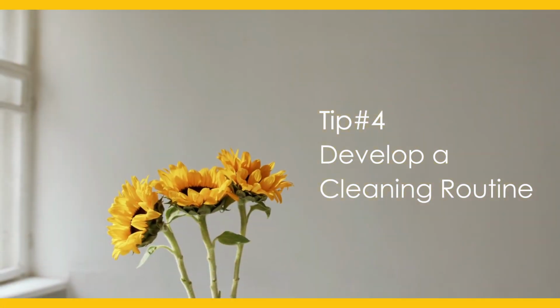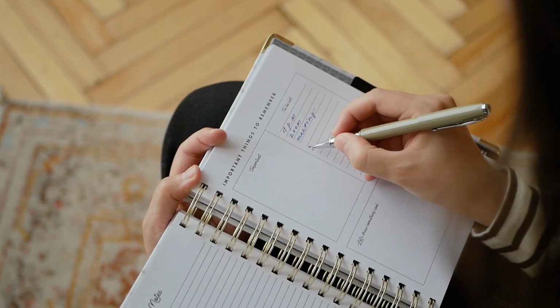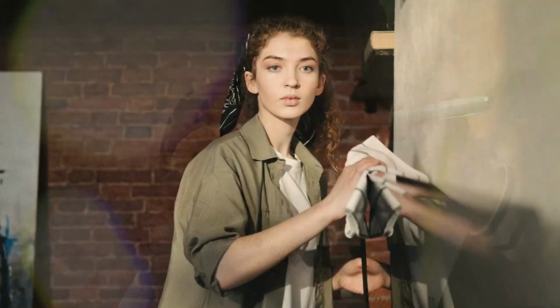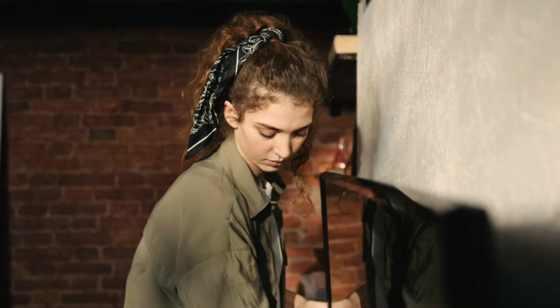Tip number 4. Develop a cleaning routine. A cleaning routine will help you maintain your organized home. Make a schedule and stick to it so you can stay on top of the cleaning without it becoming overwhelming.